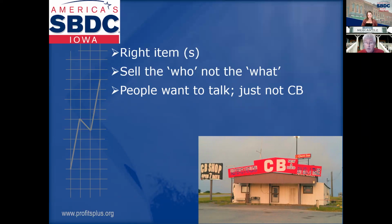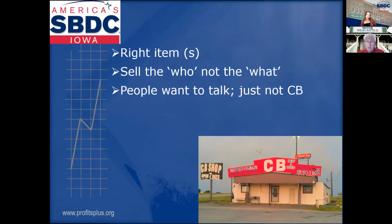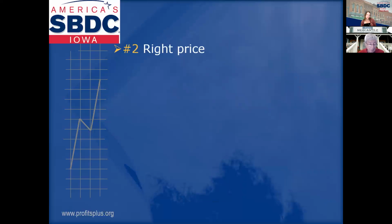We have our cell phone that we can call friends, we can call businesses that we know, and if our vehicle breaks down, we can call for 911 or AAA or any other car service to come and help us. This business focused on what they were, selling CB radios. They didn't focus on the thing that's most important, which is communication. My second point is pricing it right.